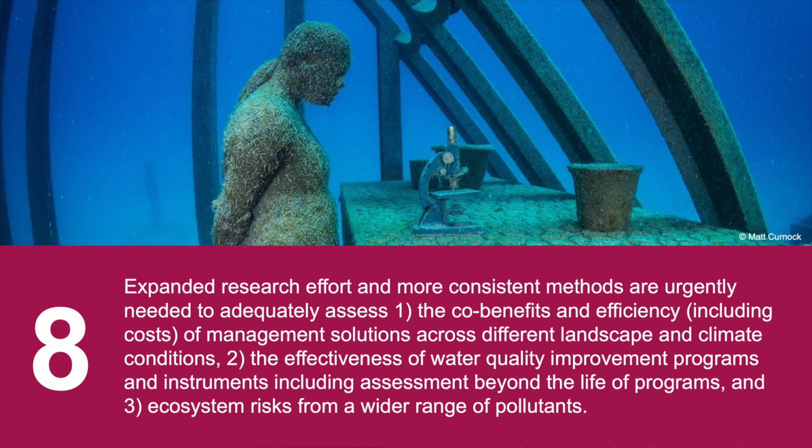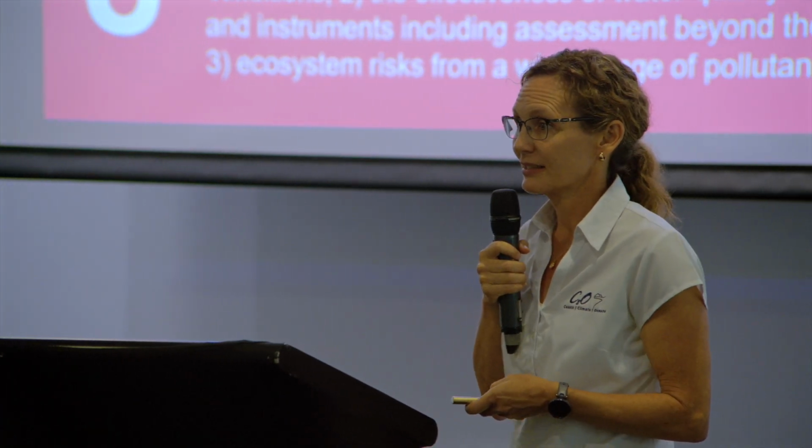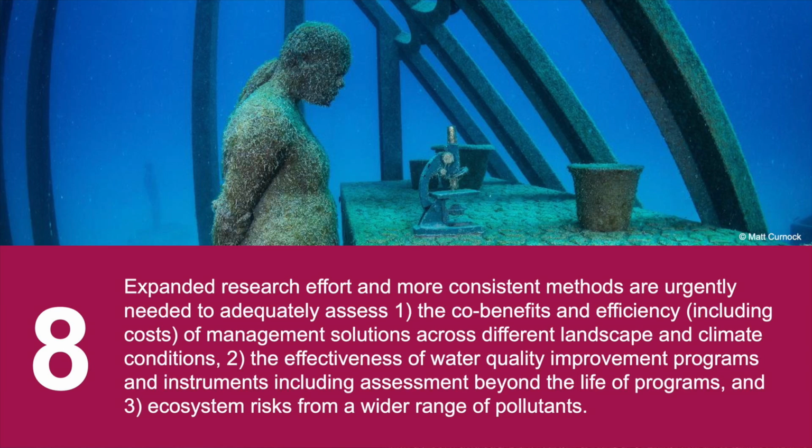And the eighth one is really about that research effort. Every question has an identification of the knowledge gaps for that question. These are just the highest level ones that came up again and again across a number of questions. So it's really about the co-benefits and the efficiency, including the costs of the management actions, which can be quite variable. They're very important to understand across a range of landscapes and climate conditions.